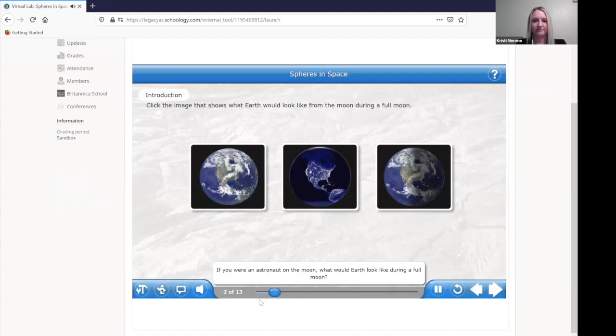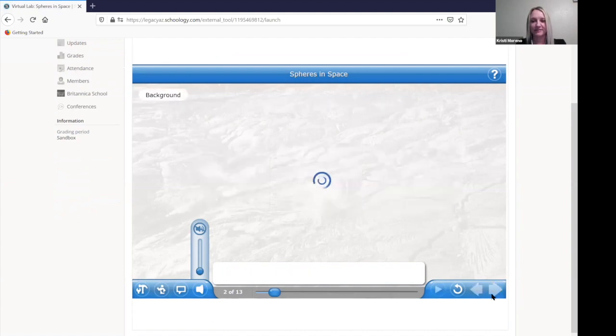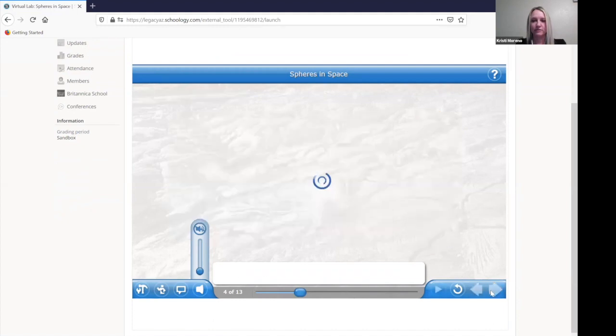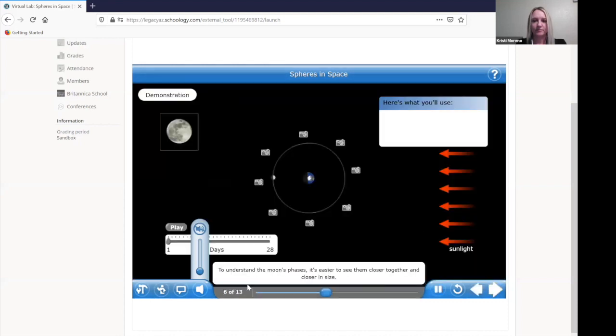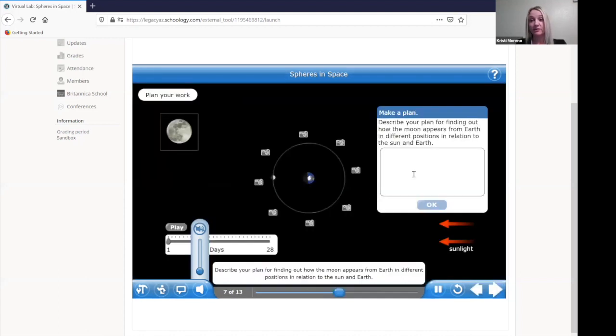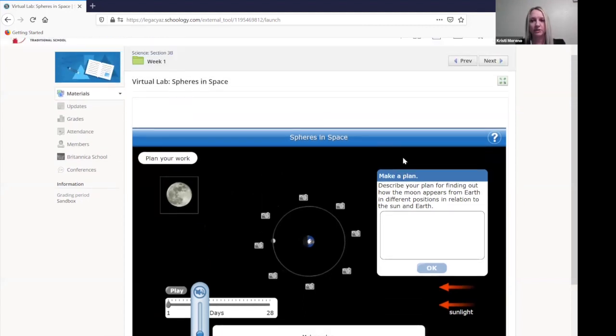If you were an astronaut on the moon, what would Earth look like during a full moon? Click the image. We won't go through it all, but you can see right away there's interactivity built into this. You can scroll through and see the different images. Some different preparation. They'll go through and complete these activities in the lab. Their answers will be recorded in that report for the teacher. The teacher will know how much time they spent in the lab. So they'll submit that, and that will give the teacher the information that can be graded on the lab.